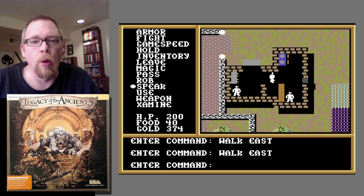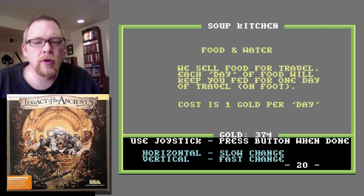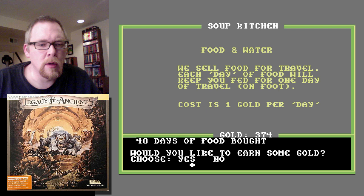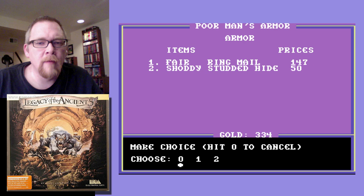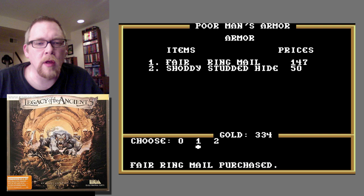Food. So when you're traveling out in the wilderness, you need the food. What does he want? 1 gold per day. 40 food. How about 40 food? Oh, a little option here. Alright, so I have a delivery. He's going to give me some cash. Armor. Fair ring mail. Sounds good.